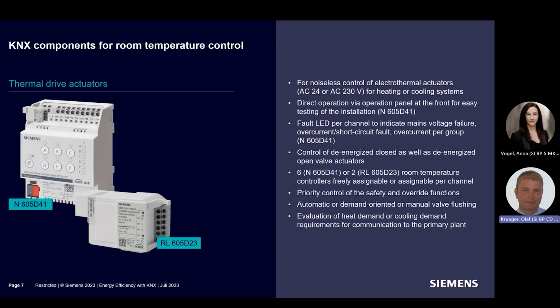The calculation module offers a very interesting possibility. Different temperature values, which are detected at different points in the room, can be weighted individually. As a result, a very representative measured value is used as the actual temperature in the room temperature controller. This value can also be transferred directly internally.